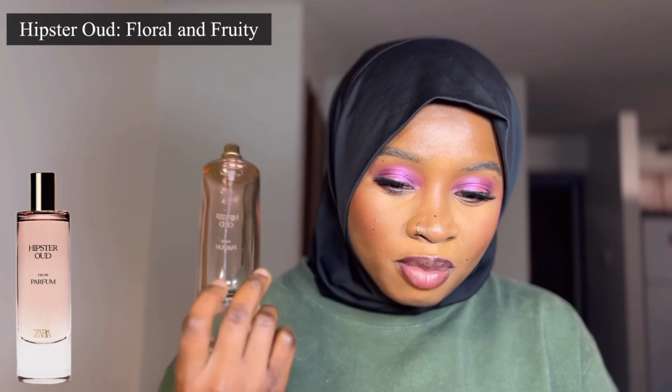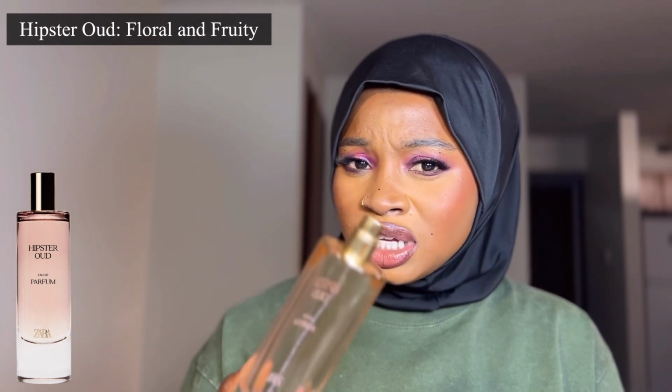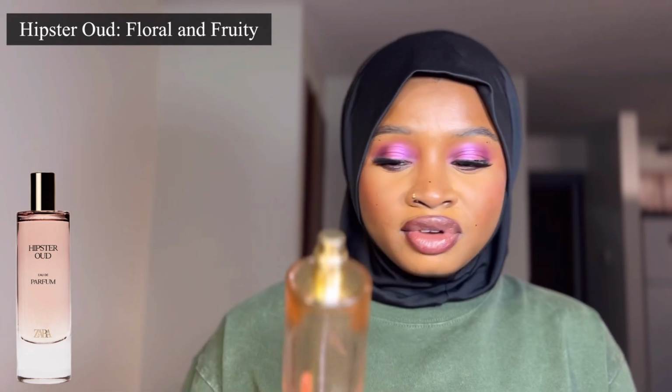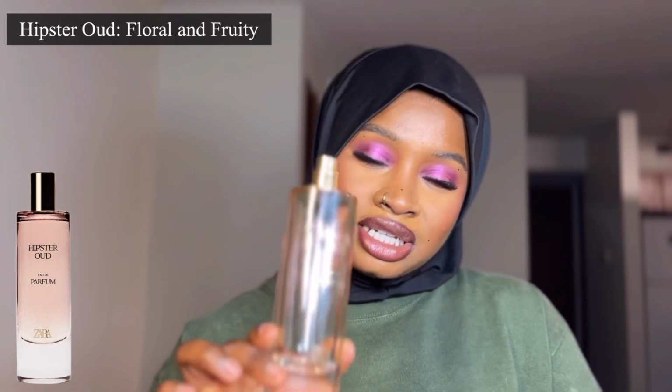One thing though, before I got my hands on it, there were a lot of people saying that this doesn't last long. And so I almost didn't want to buy it, because I didn't want a perfume that doesn't last on me all day, you know what I mean? But I decided to just go for it. I decided to take the risk, and I went ahead and bought it, and I was not disappointed at all. If I'm being honest, this did last on me.